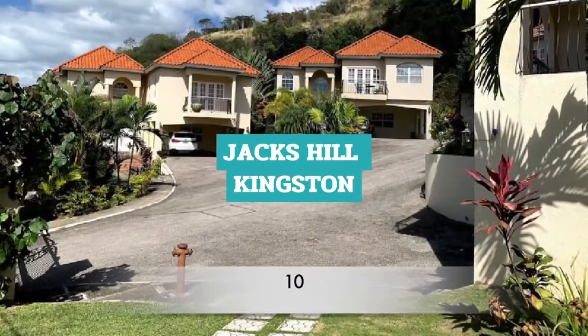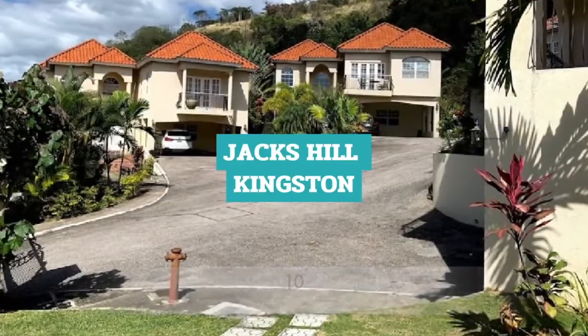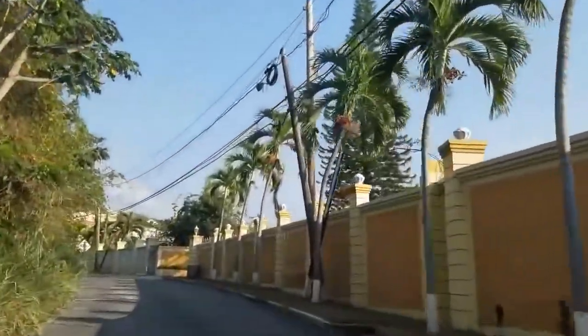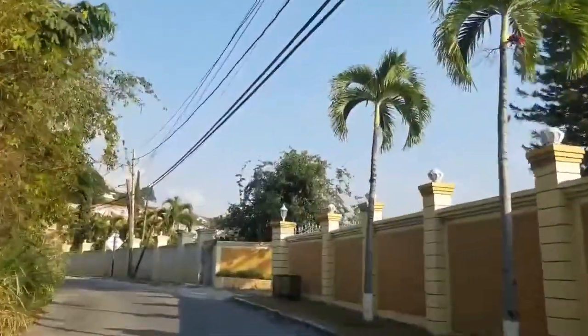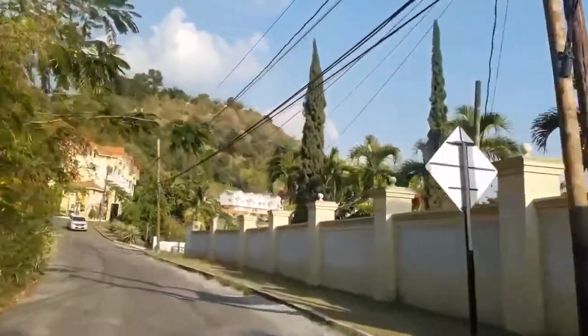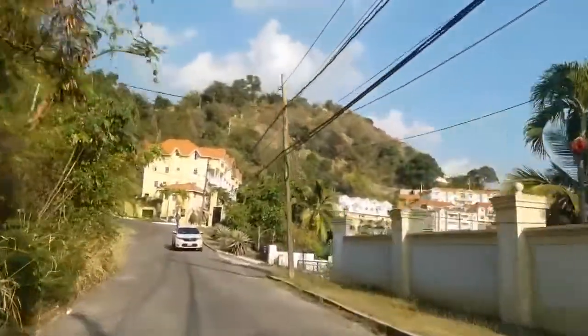Number 10, Jack's Hill. Located in Upper St. Andrew, Jack's Hill has some of the most expensive homes in Jamaica, with some valuing over $500,000. Jack's Hill is one of Jamaica's most elite neighborhoods.